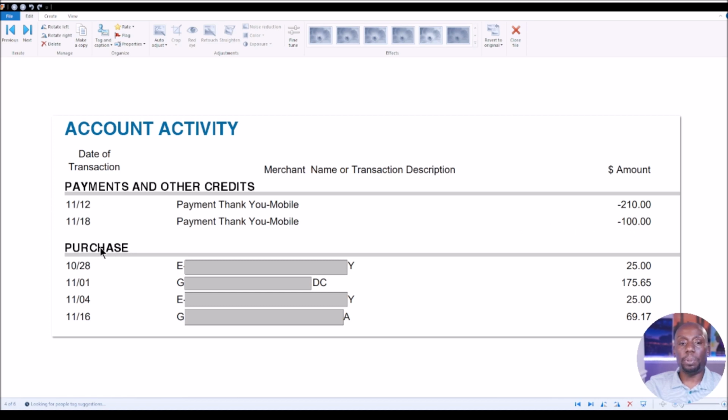And then you have your purchases that you made on these dates here. And then it'll say, of course, the name of the company that you purchased it from, and of course the balance. So main thing here is that you definitely want to look at this account activity, because if you see something here that you know you did not pay for or you did not authorize, call up your credit card company immediately.